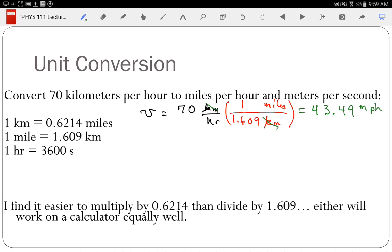So if that has 2 digits, I don't know my answer to anything better than 2 digits. So I would typically just take this and round it and say, to the best of the knowledge I have given my starting speed, that's just 43 miles per hour.